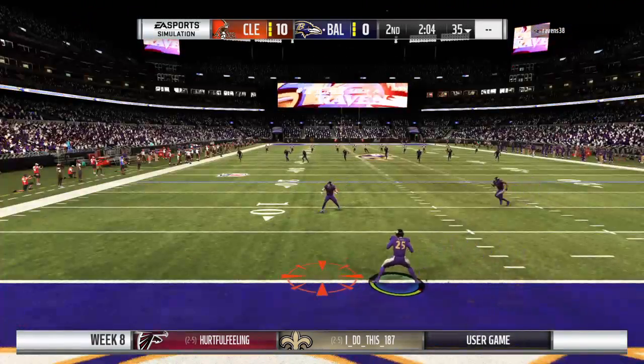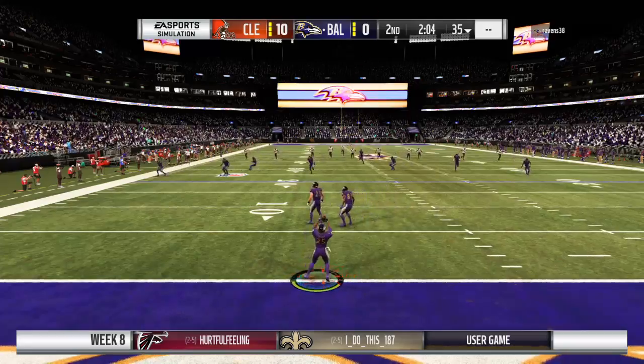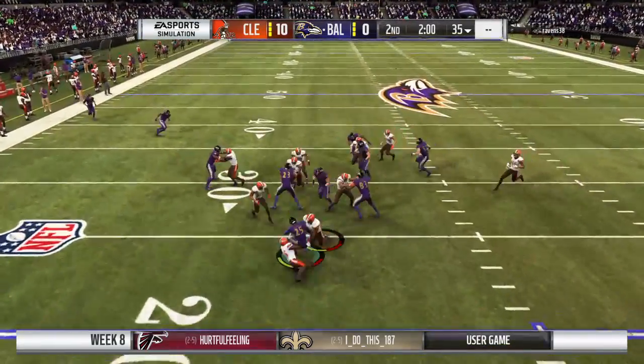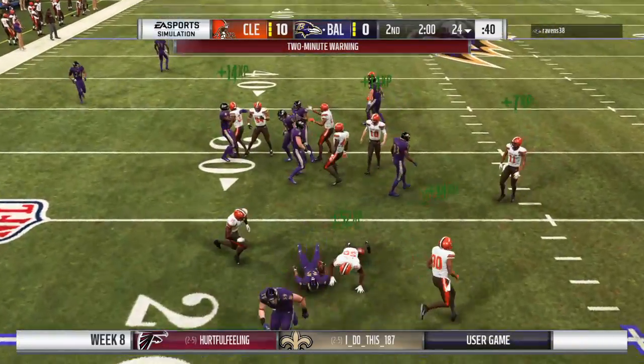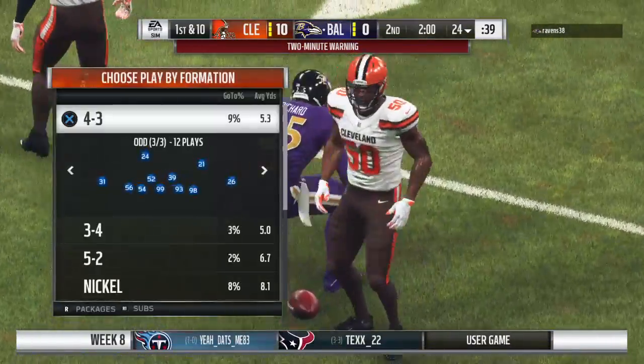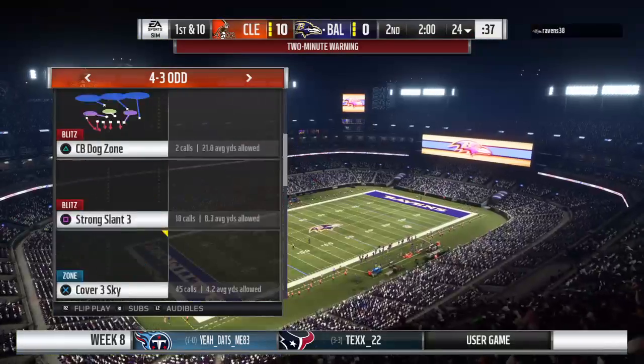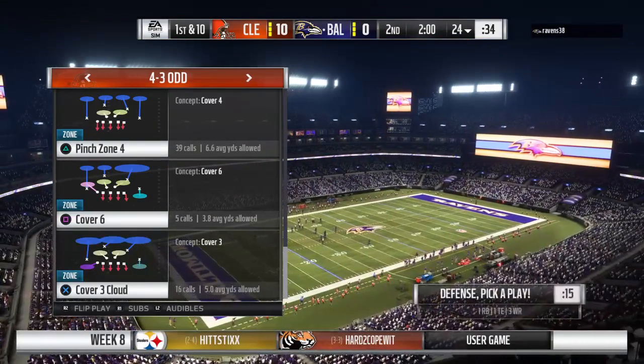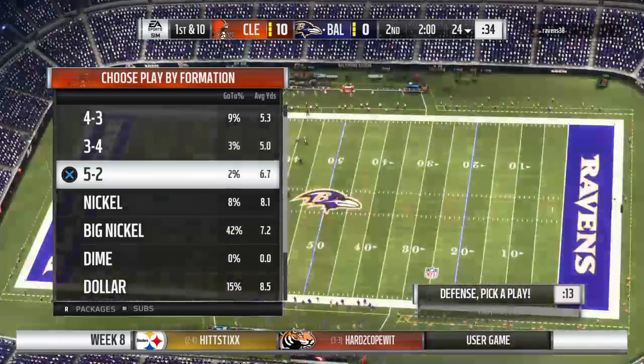They'll get another shot at it now as this one's in the air. This will be taken in at the 1. And a pretty good return here. He'll be stopped just shy of the 25 at the 24-yard line. 2 minutes to go here in the first half. We're back to Baltimore after this.